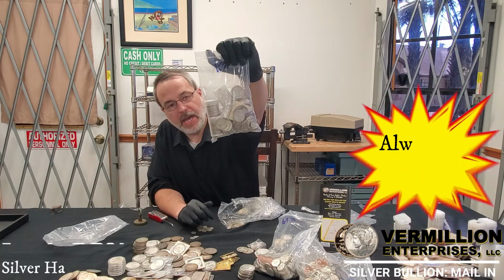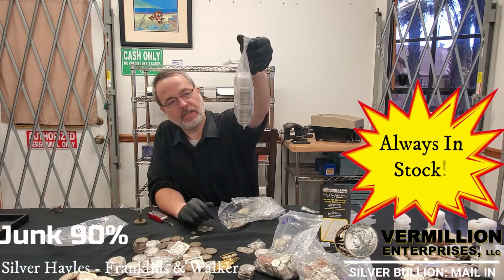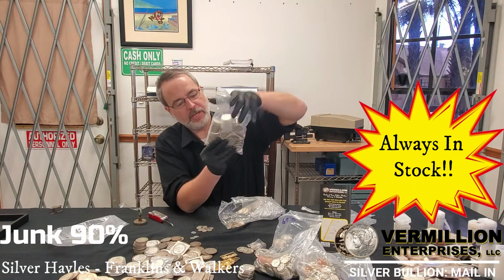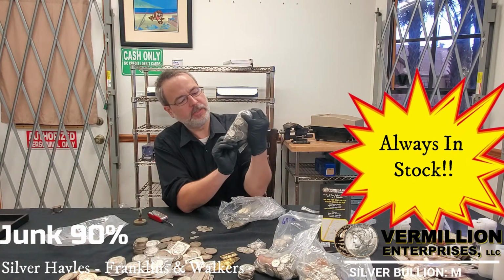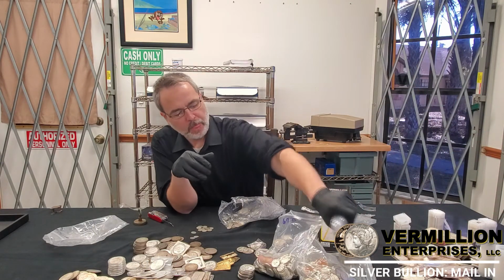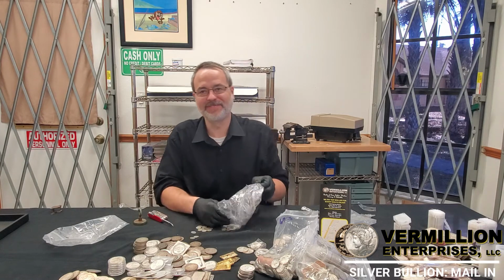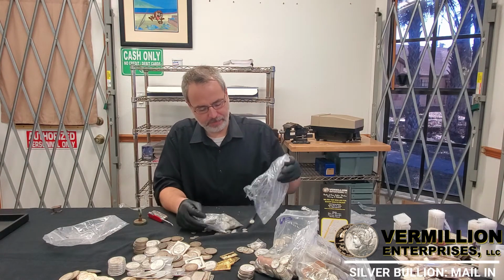Some junk 90 halves. Looks like we got some Franklins and some Walking Libs in there. Looks like they threw some quarters and dimes in there too. They just kind of chucked everything together. And a clad dime. That we'll have to pull out for them.